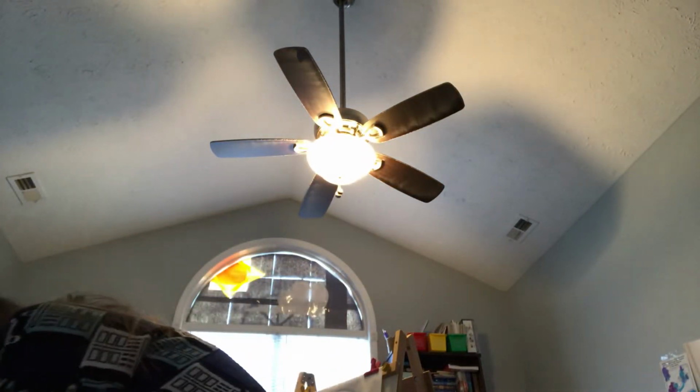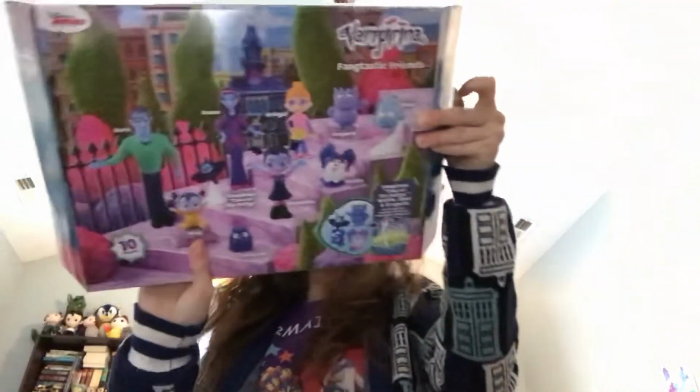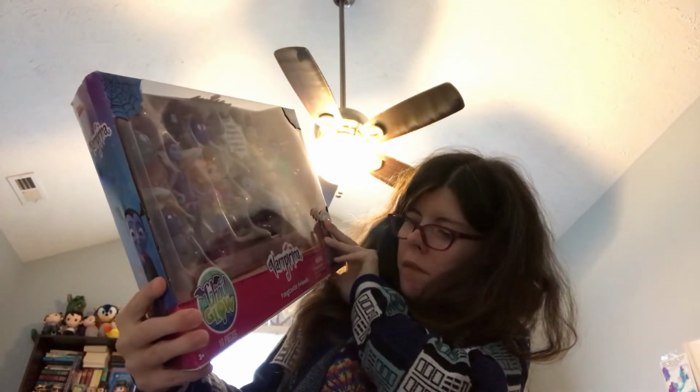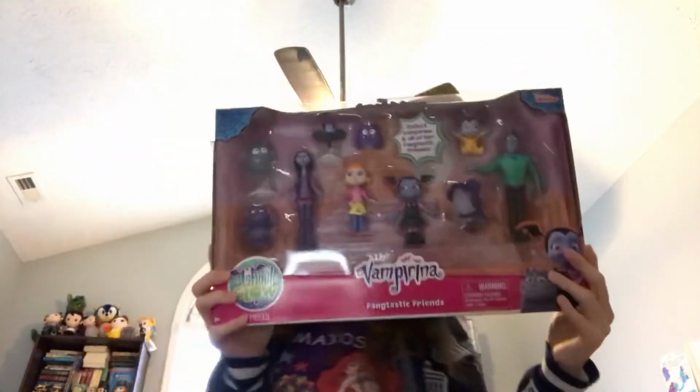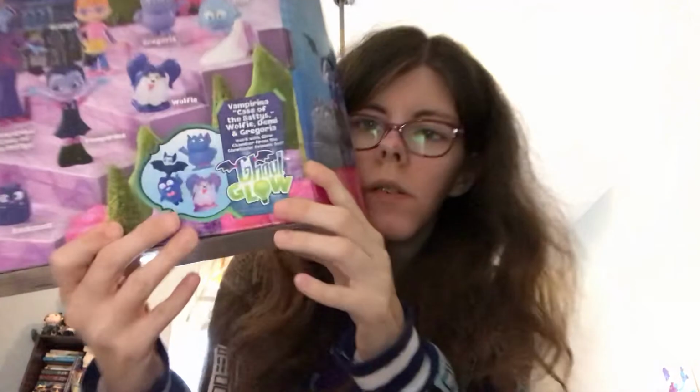Last but not least, the box of Vampirina. Everything in here is Vampirina! Starting with the most expensive Vampirina thing in here. Ten piece. Fantastic Friends. And these glow in the dark.